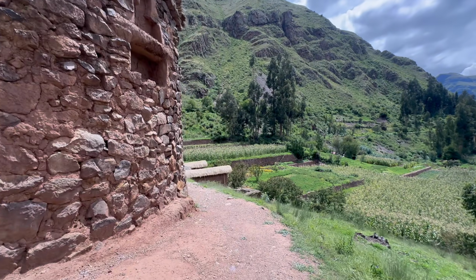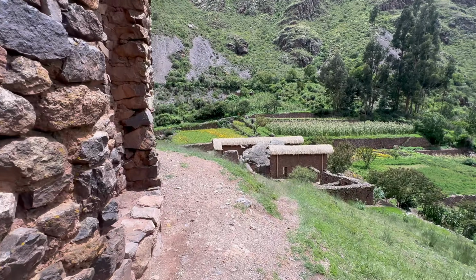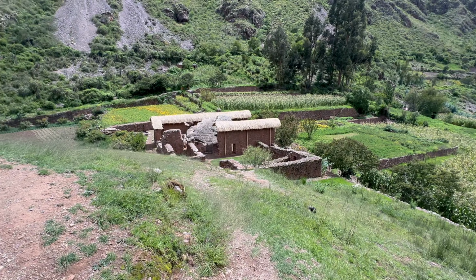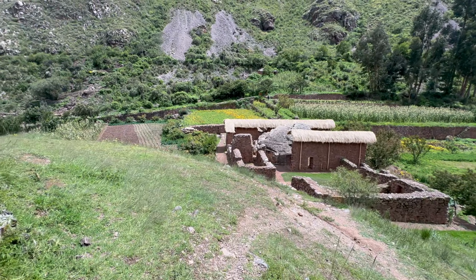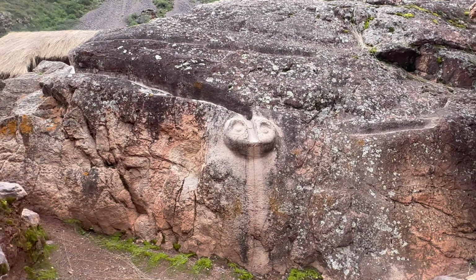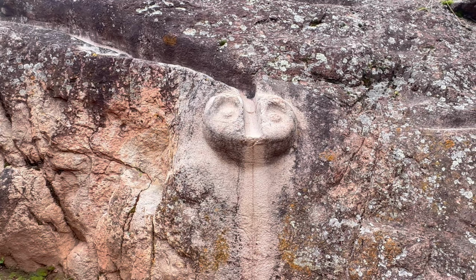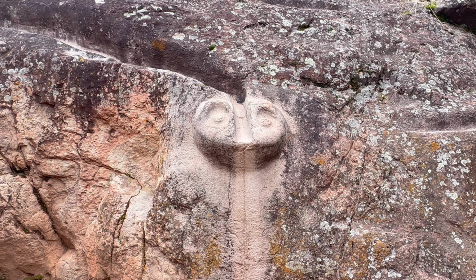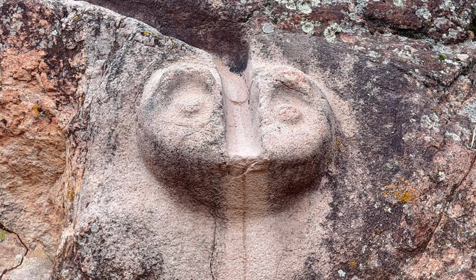So as we come over here, we'll see the principal huaca. And you can see that the Inca had built around this huaca, seeing it as a very sacred place. Can you make out the outlines of some sort of being on this stone? For me, the figure really stands out for the whiteness of the face and what looks like a body below. It also seems as if some type of artificial stone was added to the huaca, as it looks to have a different mineral composition to the rest of the stone.